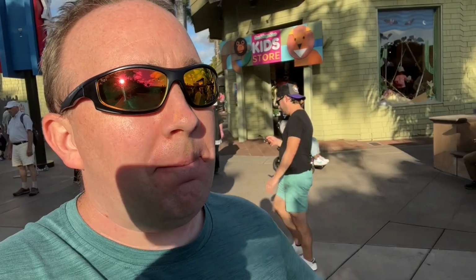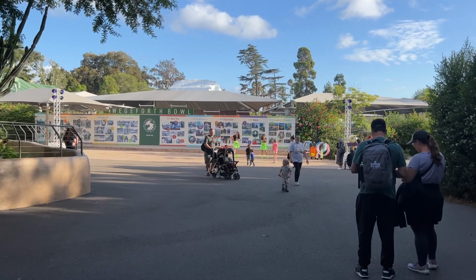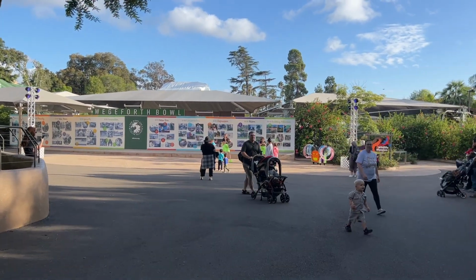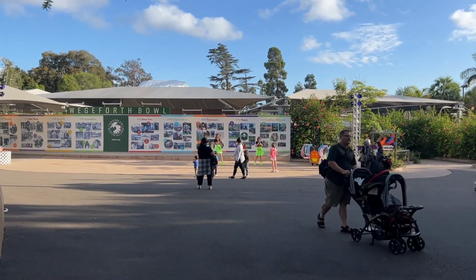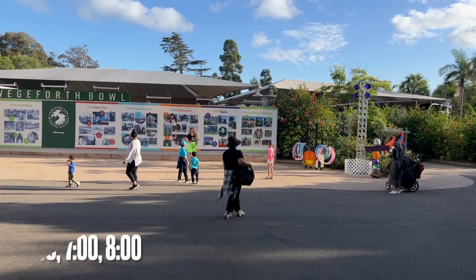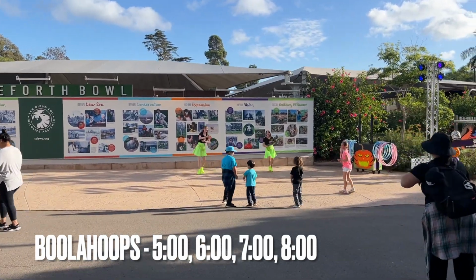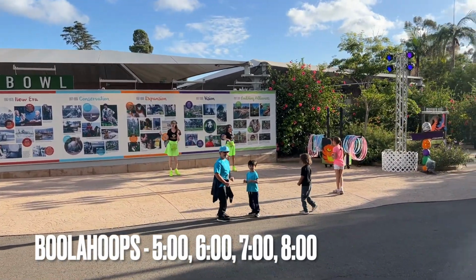I think I found what's supposed to have been that kids activity. They moved it all the way down behind the reptile house, so we're gonna go check that out right now. So the Boo Crew is out at 5, 6, 7, and 8 p.m. And I believe this event over here, which is called the Boola Hoops, is also in the same time frame. So we've got a few kids back here.